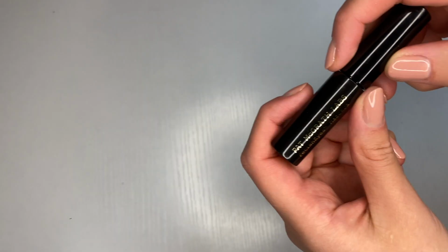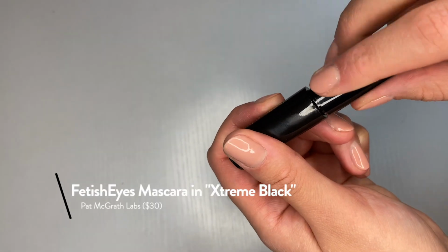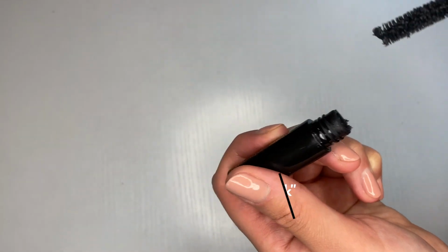To top it all off, I'm using the Pat McGrath Monster Mascara. Just kidding, that's not the name of it. Let me find the name of it. Okay, it's the FetishEyes Mascara. This one makes my lashes look full but not too clumpy and looks really nice on my bottom lash line. It's currently my favorite mascara. Let me know what your favorites are.